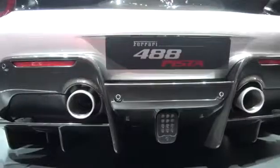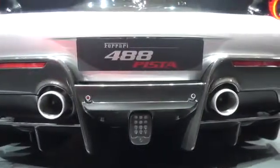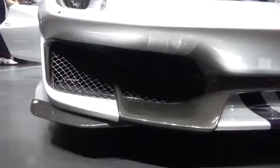Sounds awesome. Speaking of sounds, what is it going to sound like? We know this is now a turbocharged engine. The engine, as I mentioned, has 50% new components. It is heavily revised. Hopefully, I get the opportunity to drive this and bring you some driving impressions firsthand.